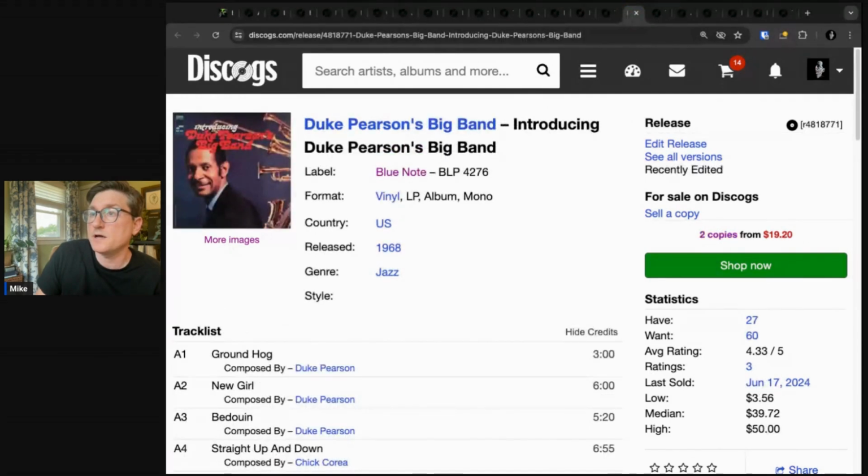So, introducing Duke Pearson's Big Band. This is the one I showed earlier. This one is also one of the more affordable ones. You have 2 copies starting at $19.20. And then the median on this is $40.